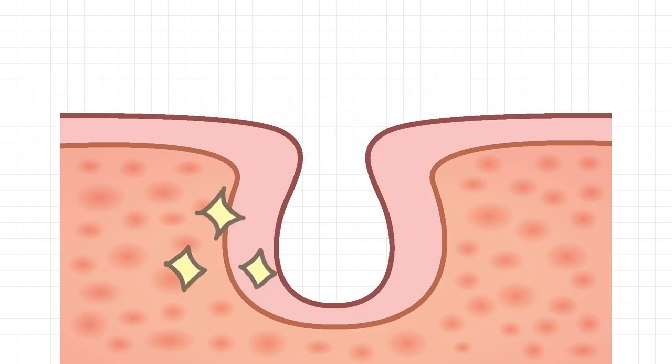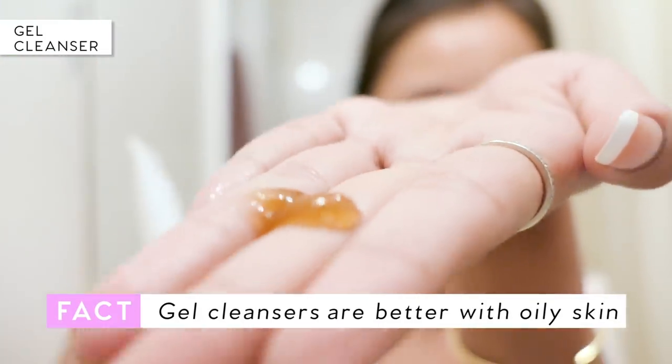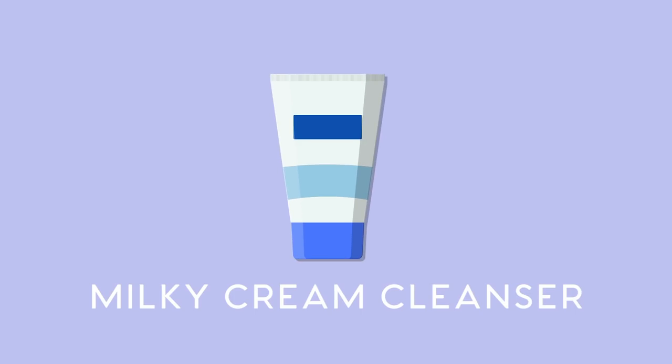So it gives the skin a deep cleanse. If you're on the oilier side, gel cleansers are perfect for you. And pro tip, you can use it in the morning so that you feel nice and fresh and clean for the whole day. All right, so moving on to creamy or milky cleansers.